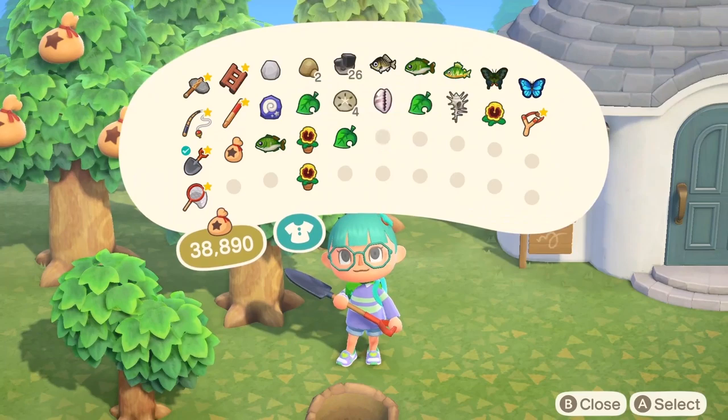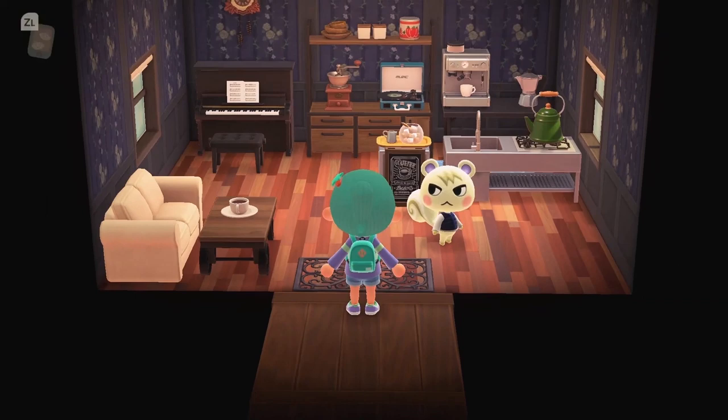Oh, do you know who lives here? Marshall. I was able to get him to move in through the campground. Oh my goodness, his house is so fancy.